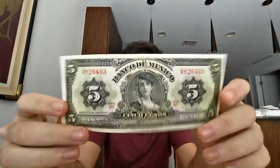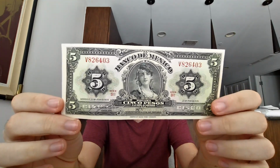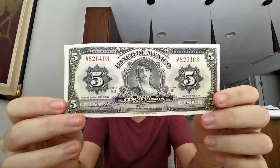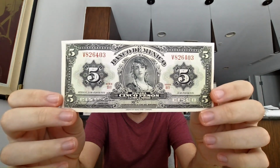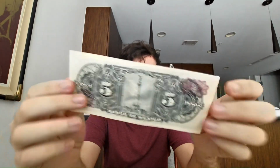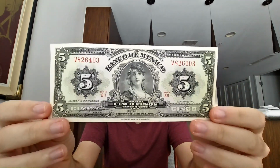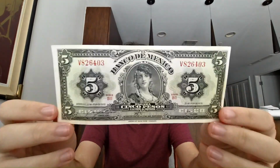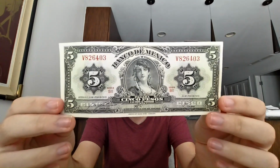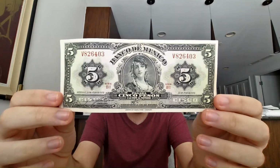Next up, we got another Central American country here. We got 5 pesos from Mexico, dated exactly to 22nd July 1970. As you can see, it is in Spanish, very neatly designed here, made by, let me look at the front there, the American Banknote Company. So this was printed in the U.S. Now, unlike the Filipino peso, this was changed to Spanish because it was being sent to Mexico, which is what the American companies usually did. They would print in the language of the country they were sending it to.